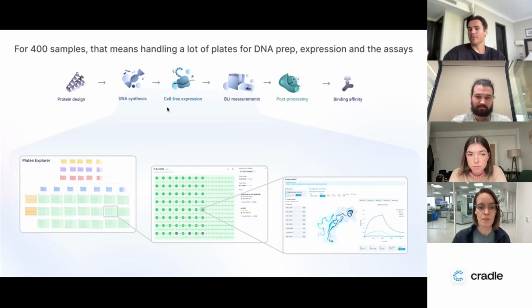So briefly walking through the process, what happened is we got these protein designs from all the participants. We then ordered a bunch of DNA, so basically the gene fragments encoding each one of those proteins. We expressed the proteins, using a cell-free expression system for that. And then we ran binding using a technology called BLI, biolayer interferometry, that I'll show in more detail on the next slide.